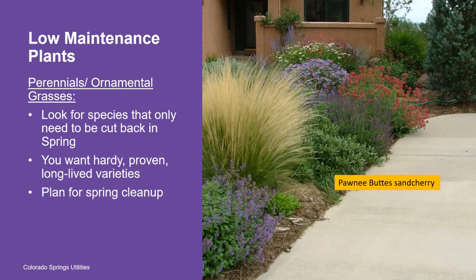Every few years you might need to divide these plants. Particularly the ornamental grasses, or if you have irises or things like that, you might have to dig them up and divide them every few years. That's not all bad, because in that process you'll end up with some additional plants, and that may help fill out your landscape a little bit more basically for free, for a little bit of labor. So those are things to consider here.